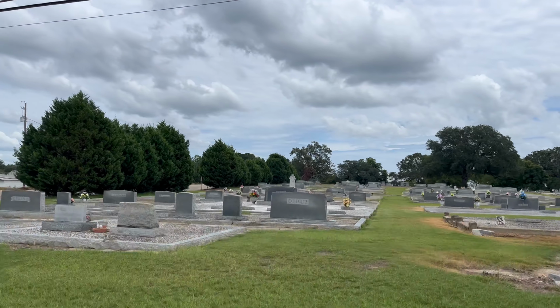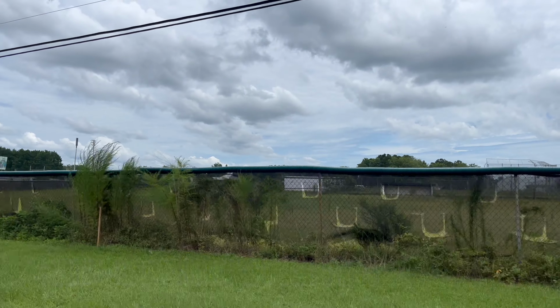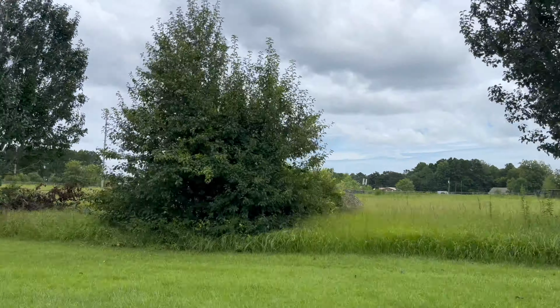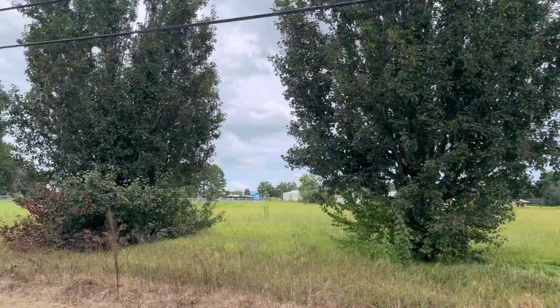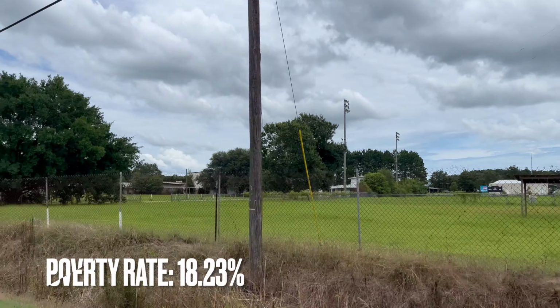Now let's talk about the income in this area. The median income per capita is $51,215. The average household income is $71,600. $38,333 average earnings. $56,406 average males. $29,365 average female. Now the poverty rate here is 18.23%. That's 15.58% male poverty rate, 20.48% female poverty rate.